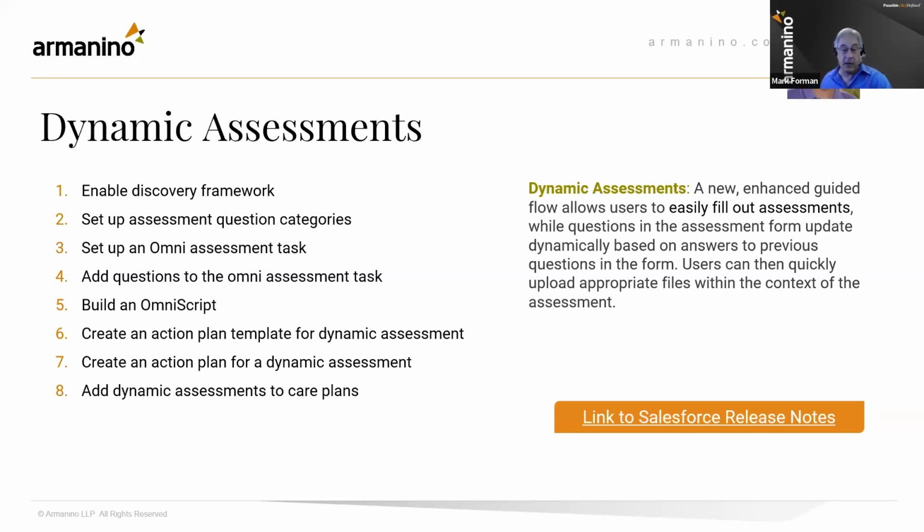That's essentially one of the features that are part of this summer release, the ability to use dynamic assessments. And you can also use this enhanced guided flow to help people fill it out. In other words, you create the assessment, use the guided flow to work through the questions, and at the end of the process, you have all the answers to the assessment.